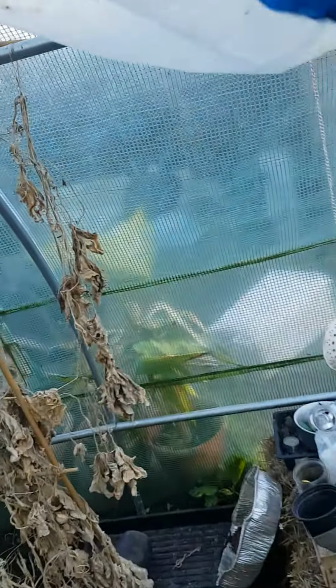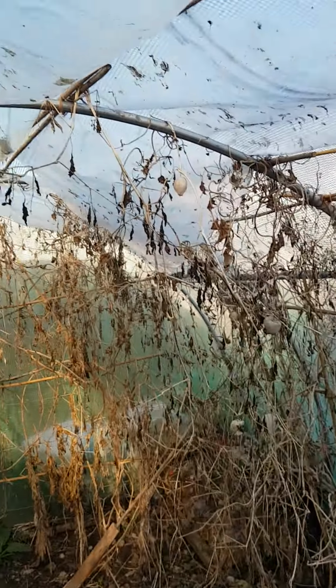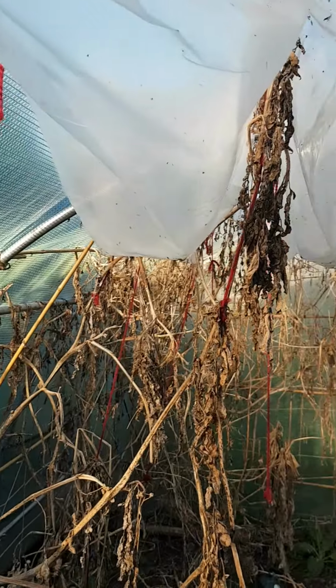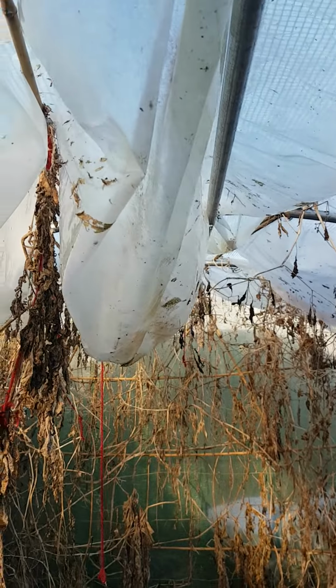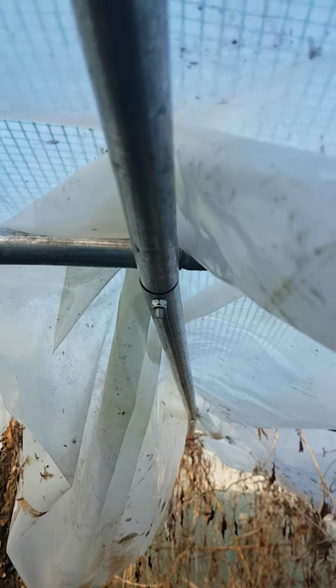I came in here with a knife and just cut the plastic because obviously there was so much water in there. Like a pair of really baggy pants hanging down. There's a lot of weight on the frame. Really wonky now actually, this frame. Can you see? It's not exactly straight.